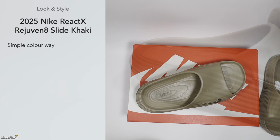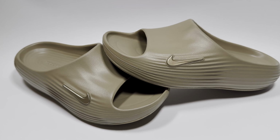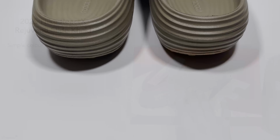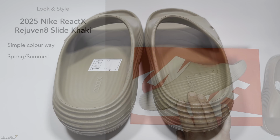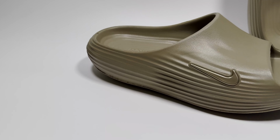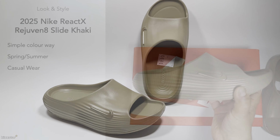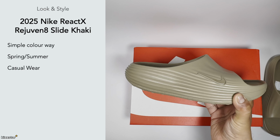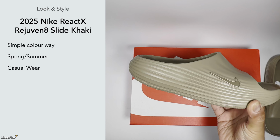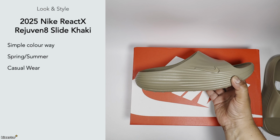So with the look and style, it's a simple colorway, quite clean, and being this kind of slide type footwear, you should be okay wearing it during spring summertime really. And I feel like this one is more of a casual sneaker really, or casual shoe. Obviously with the Nike sign on there, it makes it a bit more sporty, but I think with this colorway you can probably get away with wearing it more for smarter use, I guess.